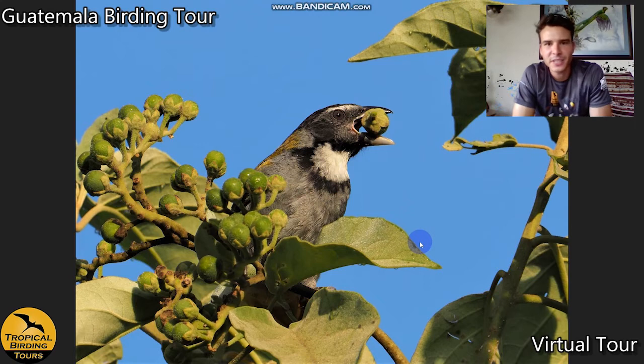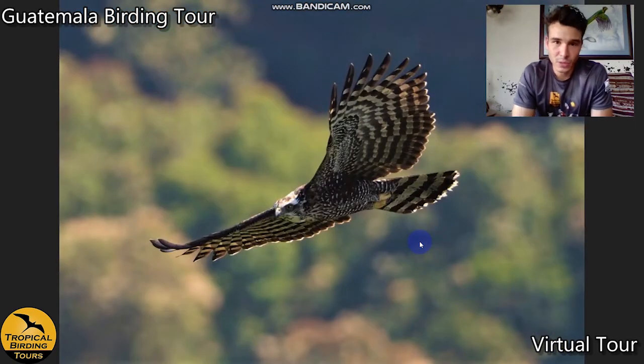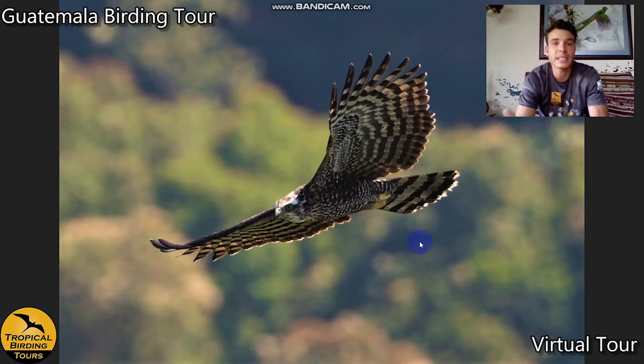Black-headed saltator. A great place to see hawk-eagles. This forest is very mature, and the habitat is very neat. It's well preserved, so it holds both Spizaetus species, the genus of hawk-eagles. Black hawk-eagle. This is a juvenile of a black hawk-eagle, and also ornate hawk-eagle flies around the reserve.